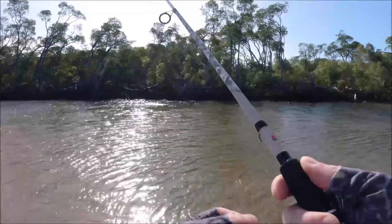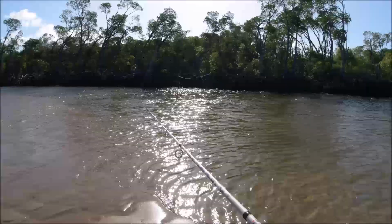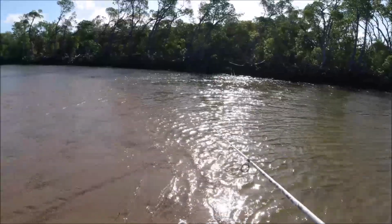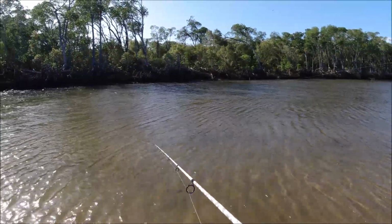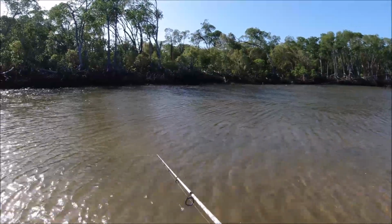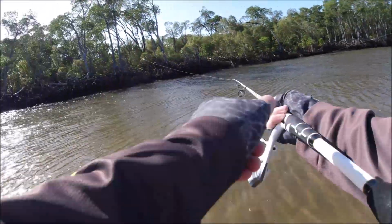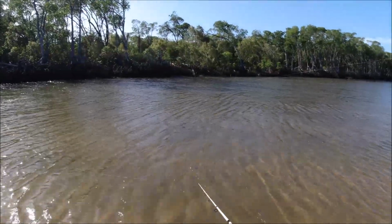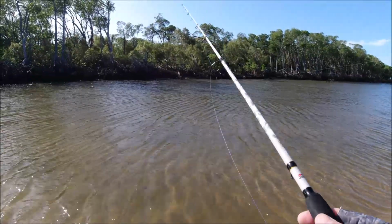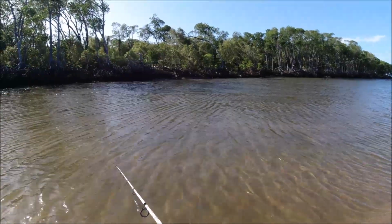Let's keep an eye on everything. I don't think I'll get any hits. You never know, it might be a flathead. You get some big ones. I caught some big ones here, just retrieving the lure on the bottom, and they'll just smash it, because they are bottom dwellers and they're real ambush predators. Keep an eye on that handrail, definitely.